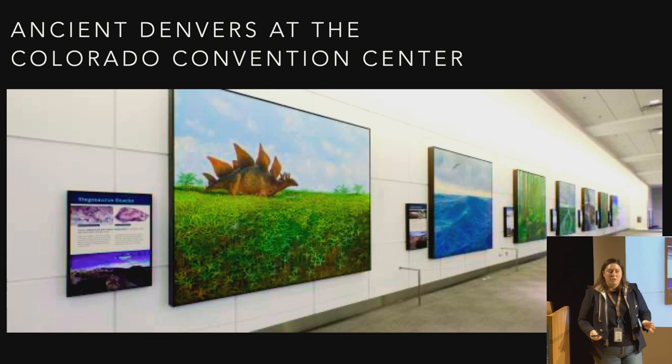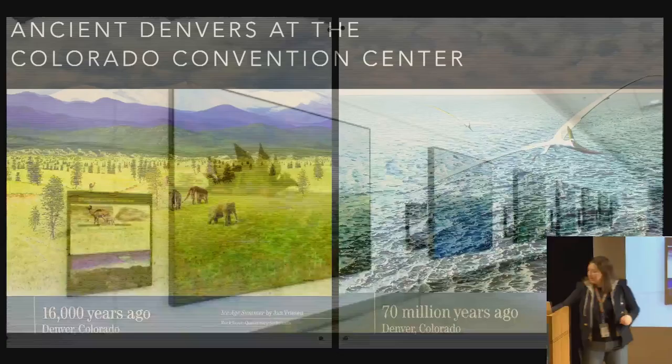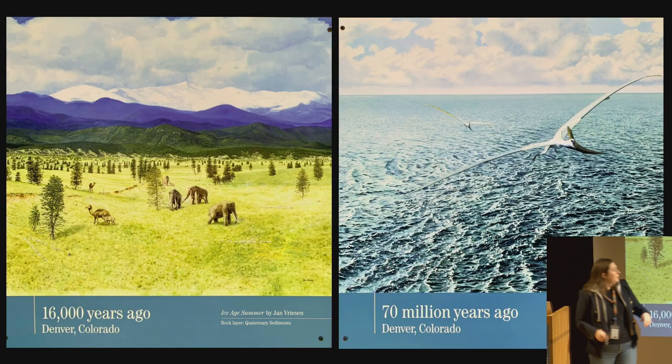And they really give you a sense of how Colorado has changed. And I just brought up a couple to show you what it would look like here 16,000 years ago and also 70 million years ago. I think I'd rather be here 16,000 years ago.